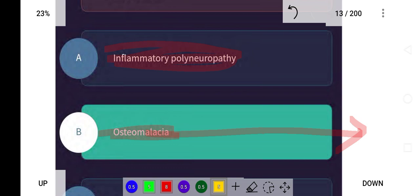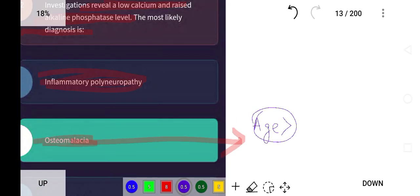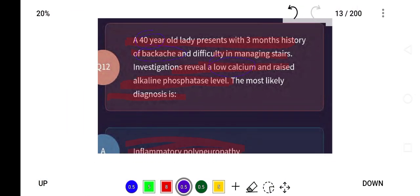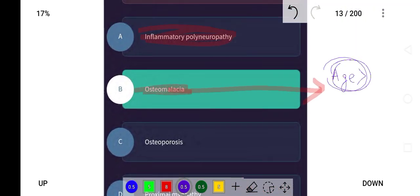Now, for understanding osteomalacia, we have to look at the age. It occurs most commonly in women who are postmenopausal, and in older women, like around 40 years of age. They have difficulty and they have low calcium because they have osteomalacia. So in osteomalacia, it occurs most commonly in women, and osteoporosis is not present in this.